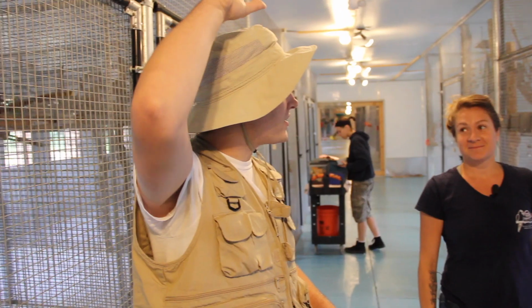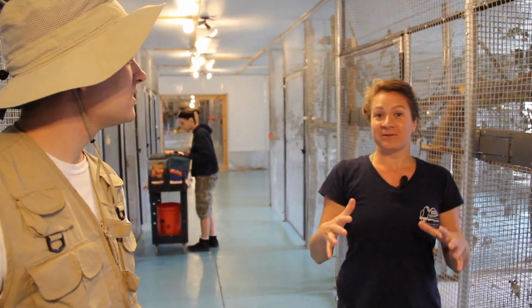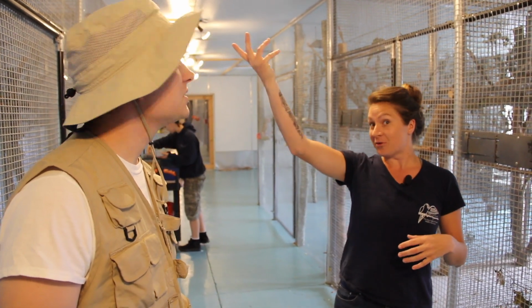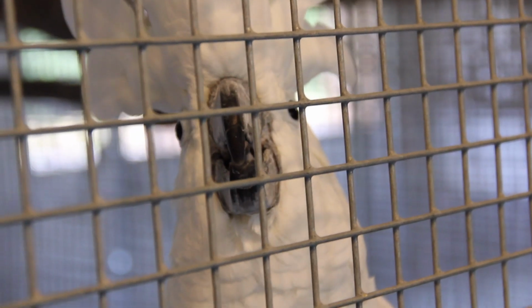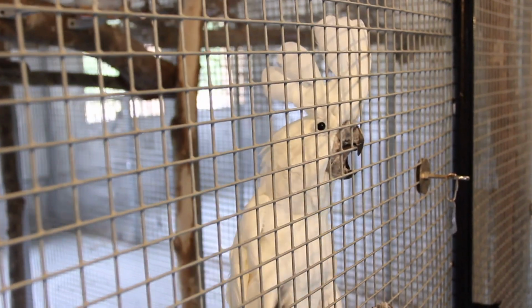So we saw that this bird right here was lifting up the feathers on his head. Do we know why he was doing that? So parrots can control their feathers. Sometimes you'll see a parrot that's really fluffed up, or you'll see a parrot that has their mohawk go up. That's a sign that they're excited, they're engaged. It can also be that they're afraid, they're happy, they're angry. It's a way that they communicate.